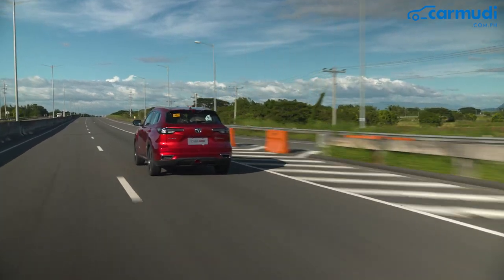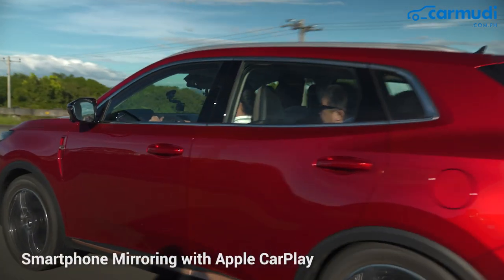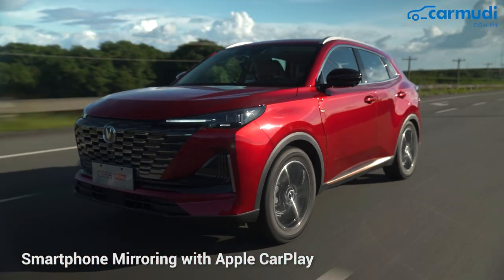Okay, so yung last feature, I think for me, is the smartphone mirroring. Right now, we have the Apple CarPlay for the CS55 Plus. Ako, sir, when I travel, I have my wife with me. I have two kids, one boy and one girl. And they are quite energetic, no? Talagang gigil nila lagi, no?